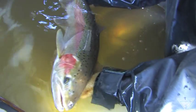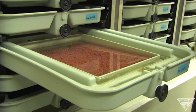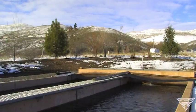Well, they bring in adult fish and they take the eggs and the milk from the female and the males and they mix them together. They put them in trays where the eggs are reared until they get a little bit bigger and hatch open, and then they're put in ponds and gradually bigger and bigger ponds until they're old enough to release. While hatcheries play a very important role in restoring fish runs, let's go see how fish reproduce naturally.